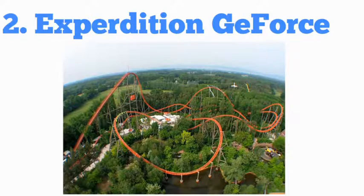Number 2 is Expedition GeForce at Holiday Park in Germany. This coaster looks, wow, probably the top steel in the world. Thinking about it, yeah, I think I would agree. Top steel in the world. It's got a fantastic drop. On the back seat, you'll get thrown out of your seat. Absolutely crazy. The airtime looks outstanding.